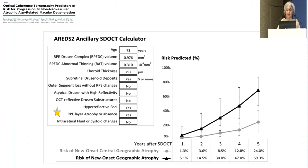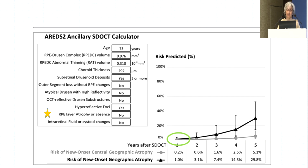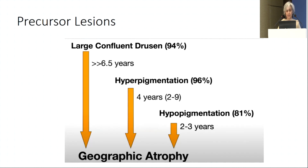The AREDS2 had an ancillary SD-OCT calculator for risk of AMD, and it shows that there was one single factor that was important, both in terms of new onset central atrophy and new onset geographic atrophy, and this was the presence or absence of RPE layer atrophy. If it was present at start, the risk of atrophy was higher than if it was absent at the start of the study. We know these are the precursor lesions, but how long do they take to reach geographic atrophy?